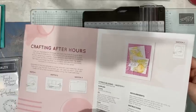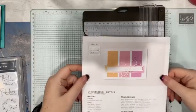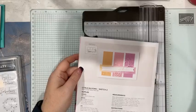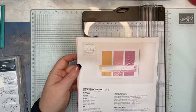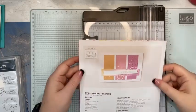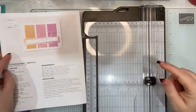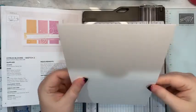So I'm going to go through and choose which ones I'm going to do. I'm going to do this one first. Doesn't matter what colours or what sketches. So this is what it looks like. I don't know whether I should have the light on or not. That might give a bit more, but then that ring light. But anyway, so we're going to have that. We have got a white card base.